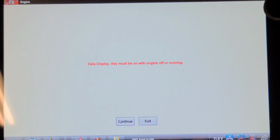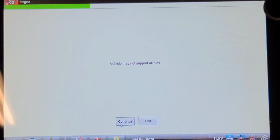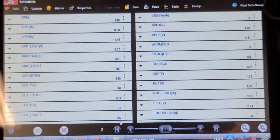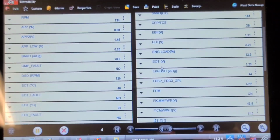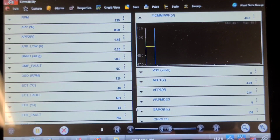Go back in and have one last look at our FICM voltage. Should be 48 volts while it's running. It's over on this side. FICM voltage 48.5. Nice and stable. So we'll call this one fixed.